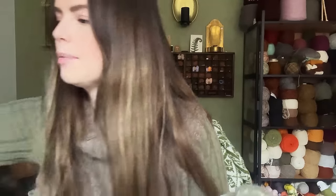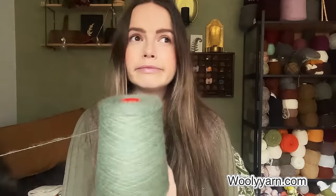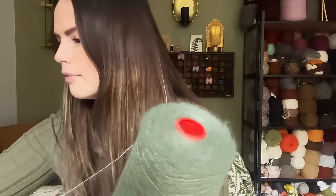So I am using this cone of silk mohair that is in my stash that I bought on a website, which doesn't have a label. I'll see if I can remember it and put it down below. It's somewhere in Eastern Europe, and this is 30% silk, 70% mohair. And I have cast on.